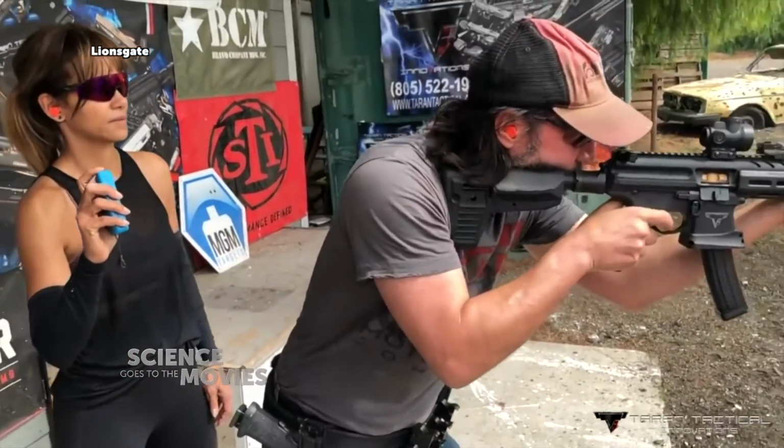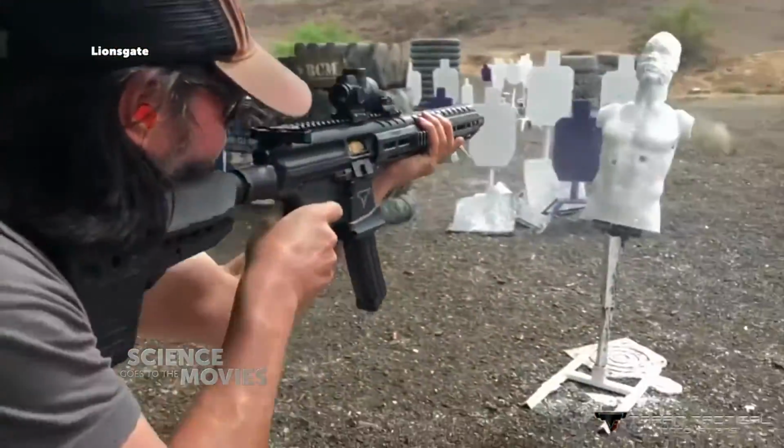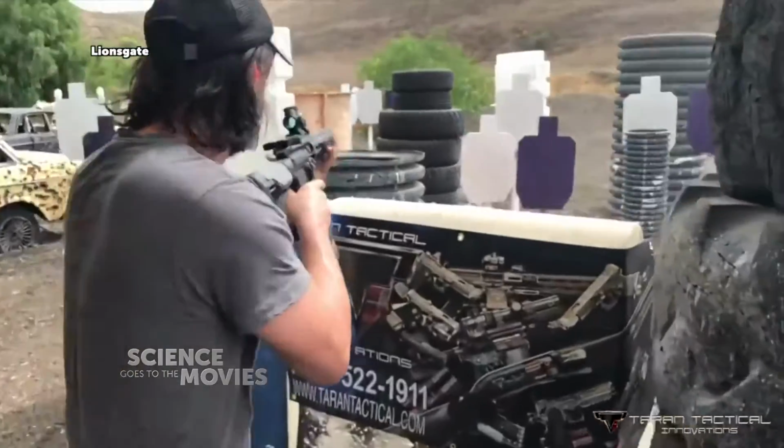Keanu Reeves and Halle Berry trained long and hard with firearms expert Taryn Butler before they ever came on set, and the weapons handling in Parabellum has been praised for the exactitude of its depictions. Jim, what's the learning curve like to really know how to handle a firearm?